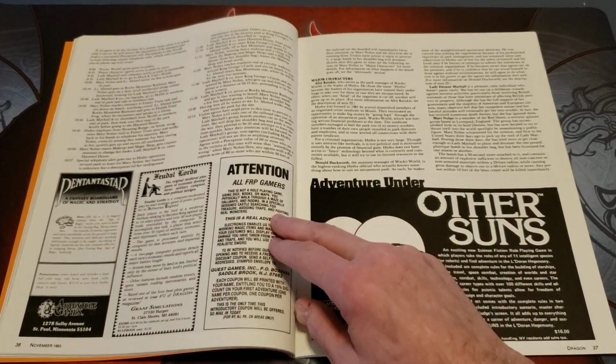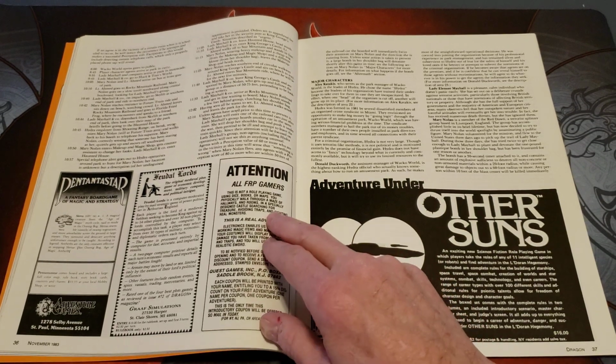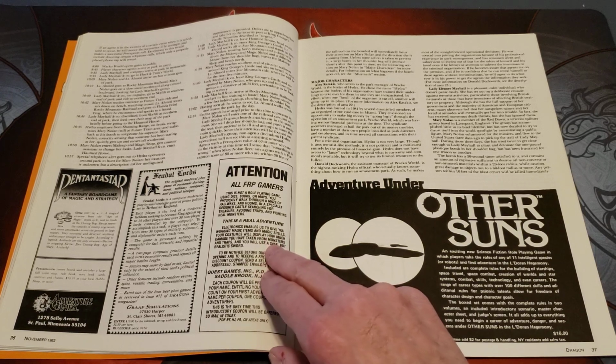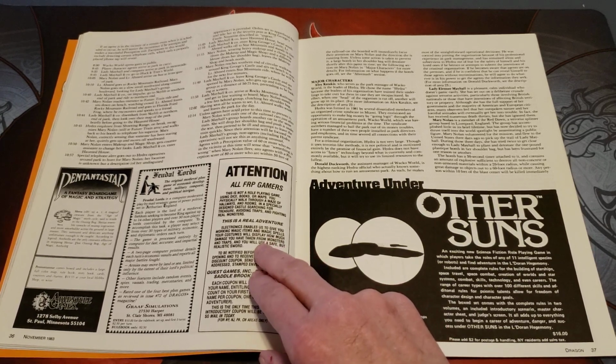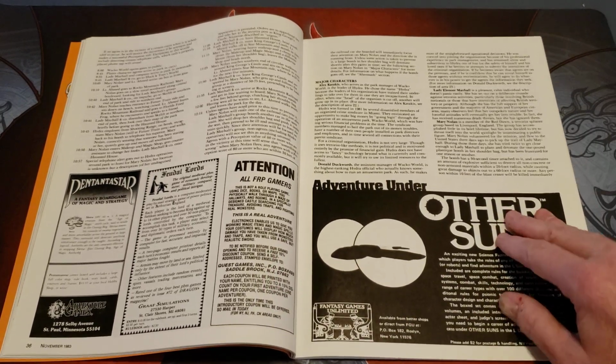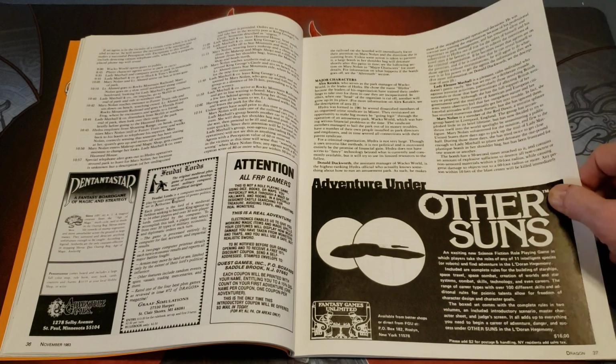Attention all fantasy role-playing gamers. It's not an FR game where you use dice or maps. It's a real adventure. Electronics enables us to give you working magic items and magic spells. Adventure Under Other Suns by Fantasy Games Unlimited. Never did buy that one.